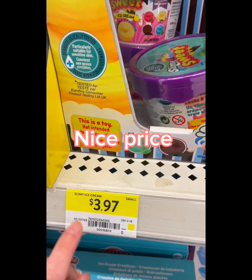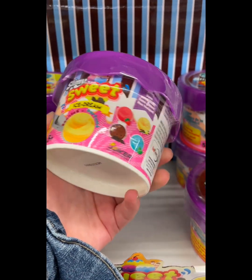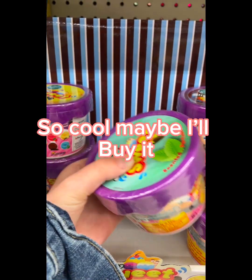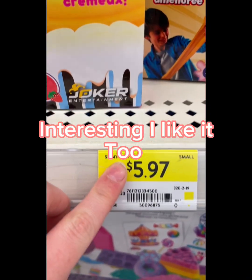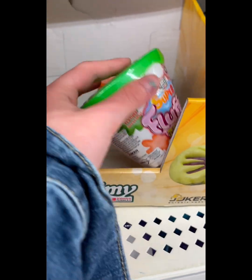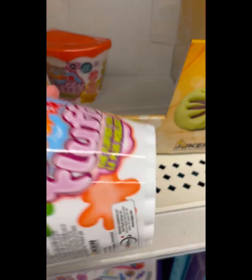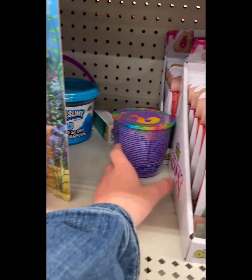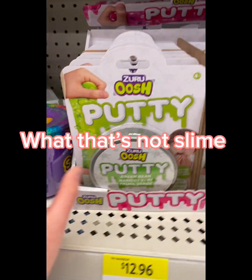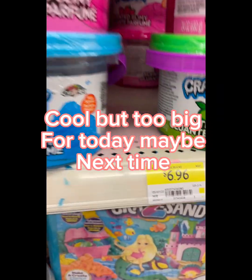Nice price. So cool, maybe I'll buy it. Interesting, I like it too. What? That's not slime. Cool, but too big for today. Maybe next time.